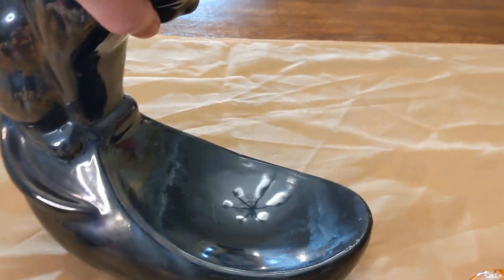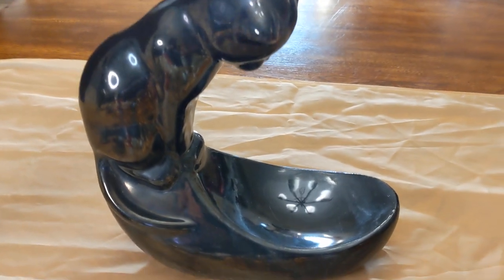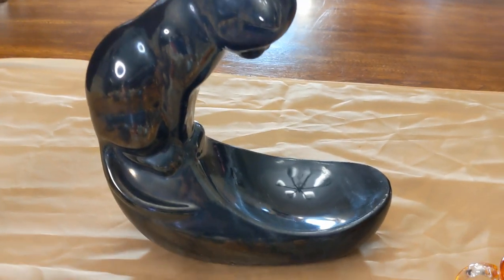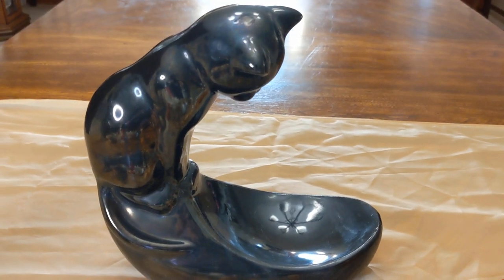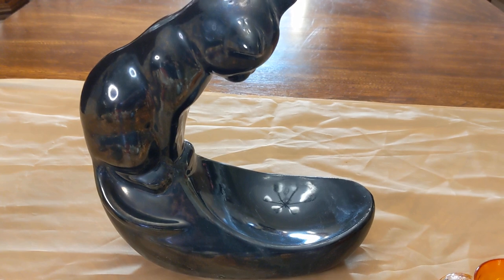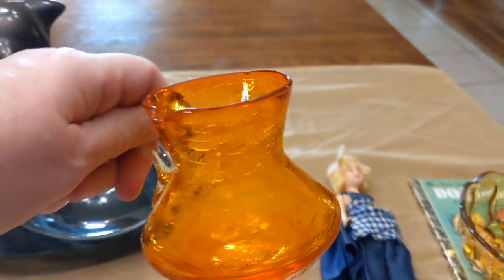Like I said, it's missing the fishbowl, but it's such a cool piece regardless, and I'm thinking about just going ahead and getting a fishbowl that will fit in there. So if you're interested in that, let me know, and I'm happy to pick up a small fishbowl for you too.